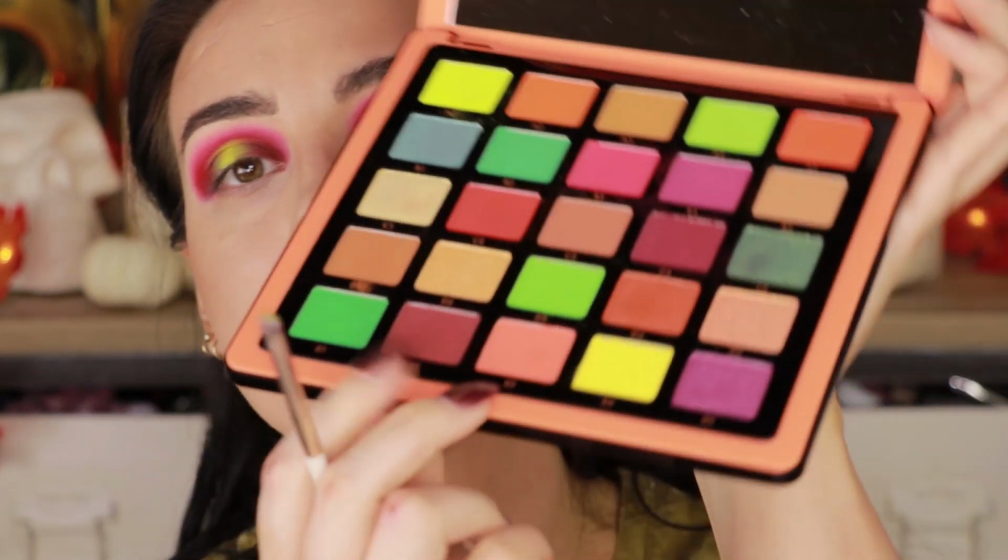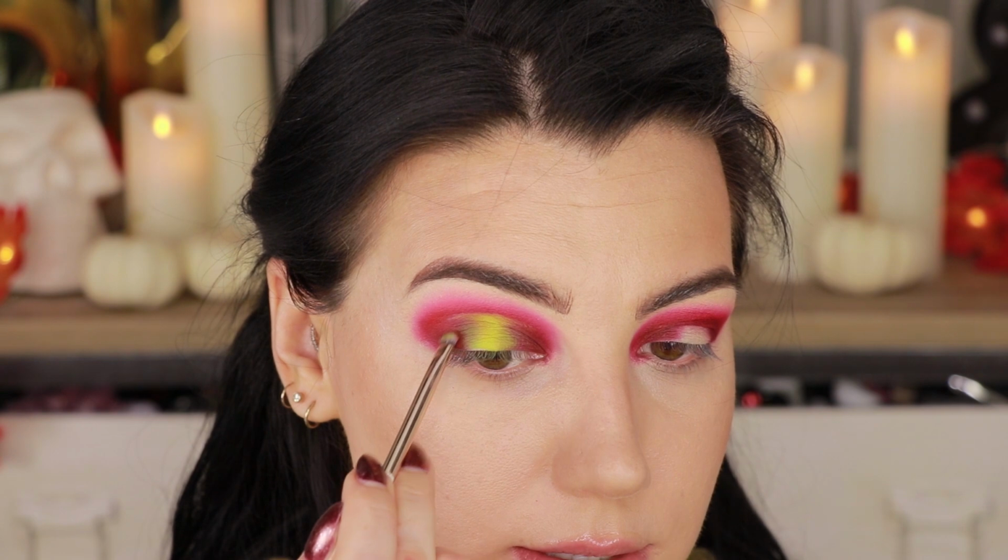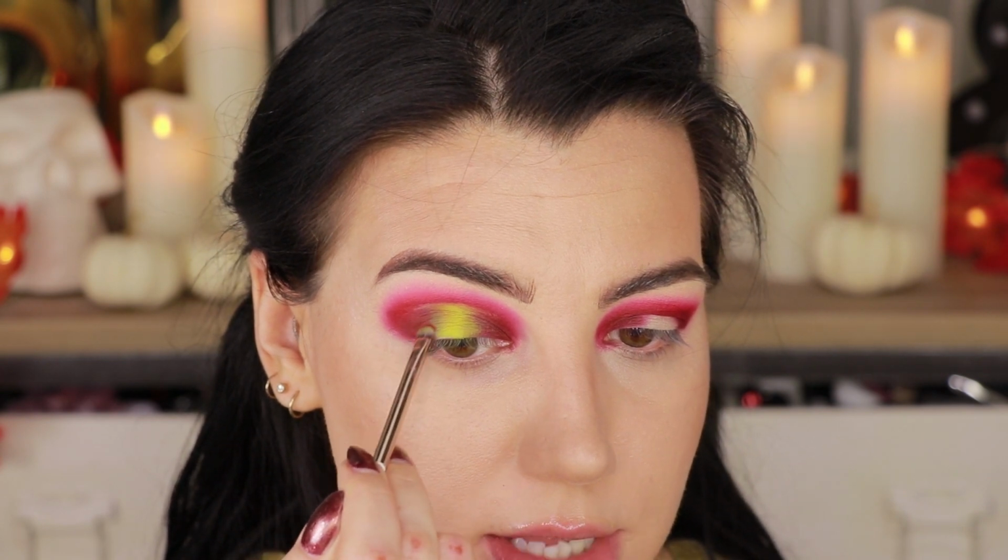I'm gonna grab my NABLA Lash Line Smudger brush because it's nice and small, so it's good to get in there for a little bit of detail. And I'm gonna go into the shade E2. And I think this will be good to bridge the gap between the green and the more red shades, because green and red makes brown, fun fact. And this is like a reddish brown, so it's right in there. Tap that right along the edge of where we put those other shades down.